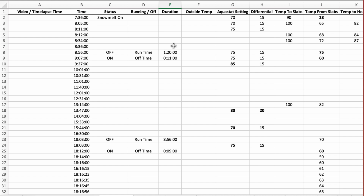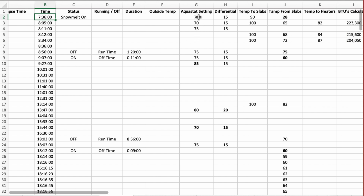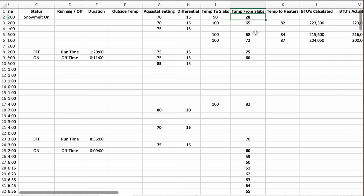And you'll see in that video, when I started it up, it took a while, as you can see from the data here. So I originally turned on the system at 7:36 in the morning on January 31st. I originally had the aquastat setting for the snowmelt set to 70 with a 15-degree differential. And at 7:36, it was 28 degrees coming back from the slabs.